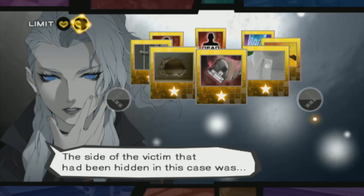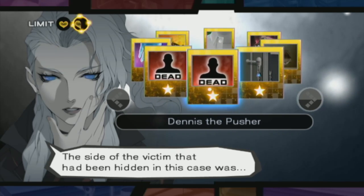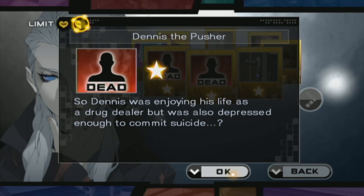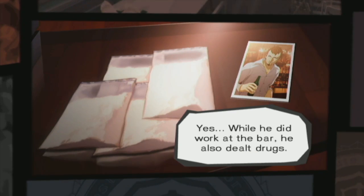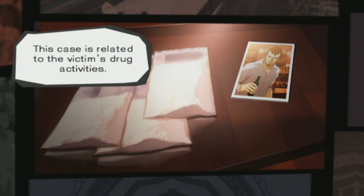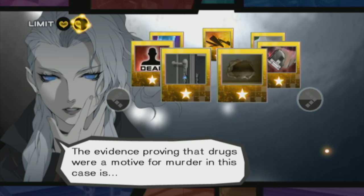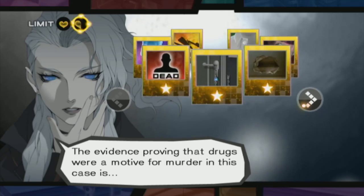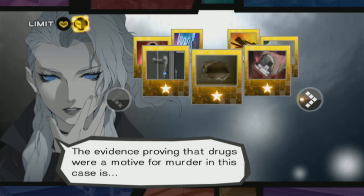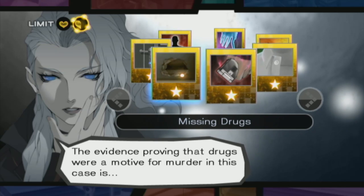The side of the victim that had been hidden in this case was... Yes, while he did work at the bar, he also dealt drugs. This case is related to the victim's drug activities. The proof of that is on this card. The evidence proving that drugs were a motive for murder in this case is... I think I'm looking at it, but I just want to make sure. Alright. Ladies and gentlemen, this is coming so close. Let's go.